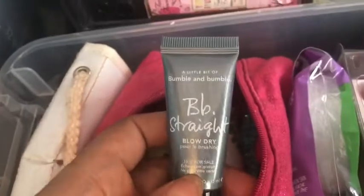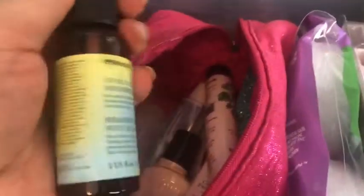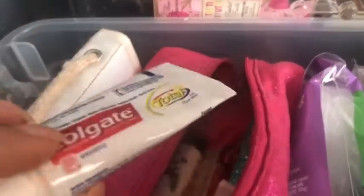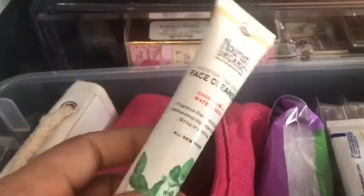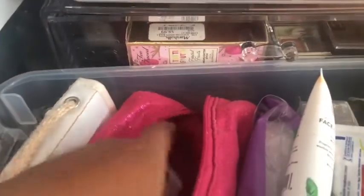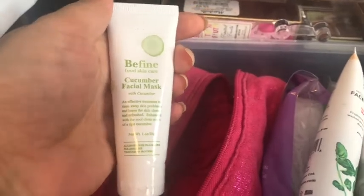And then in here, I have just this BB straight blow dry stuff, floss, volumizing spray, some CC cream stuff for my hair, lotion, toothpaste, this face cleanser, cucumber and watercress. I have this cucumber facial mask, a razor, nail file, and that's it.